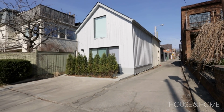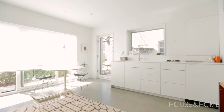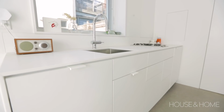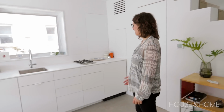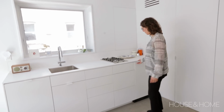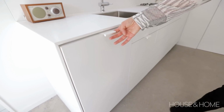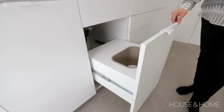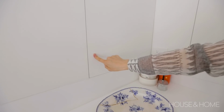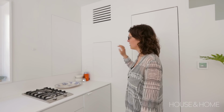So the main floor contains the kitchen and the living dining space. The kitchen is very minimal, yet it contains everything that is needed in a kitchen. We have a sink and a cooktop. We have a concealed fridge in the corner. We even managed to fit in a tiny dishwasher and extra storage and drawers in the cabinet. The extra deep walls allowed for some recessed cabinetry, and we got custom CNC cut grills that are mounted into the drywall to achieve a really sleek finish.